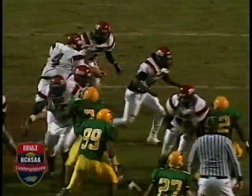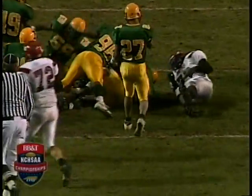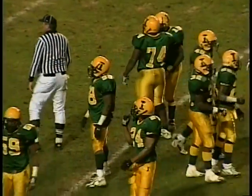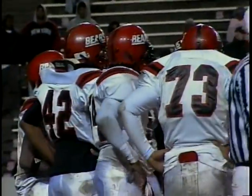Justin McFadden. Justin McFadden. A gain of 1. It'll be 3rd down, 10 to go for New Bern. It's been with the misdirection. Trying to mine the middle of the Independence defense has been futile thus far for the Bears.